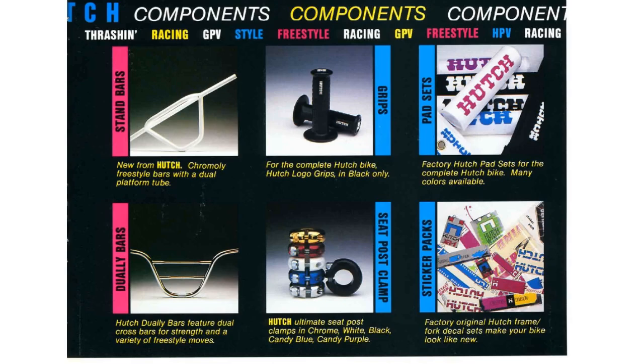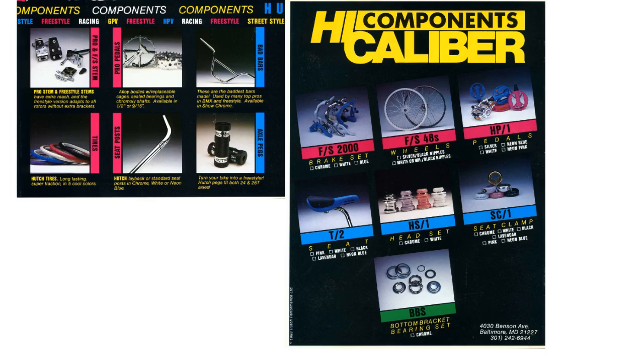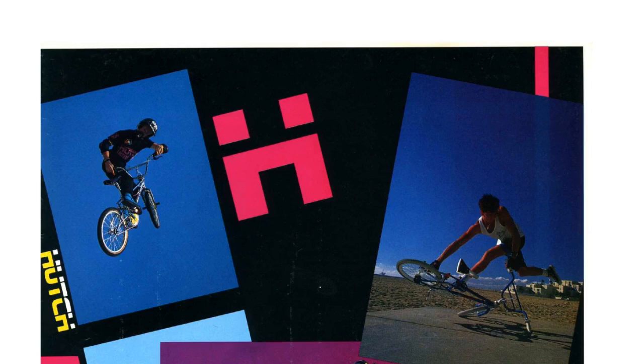Hutch wasn't just about bikes. They also made some killer parts. Anyone remember the Hutch Bear Trap pedals? Legendary for their grip and durability. Take a look at all those goodies. Doesn't this throw you back in time? If you were riding a Hutch, people noticed.